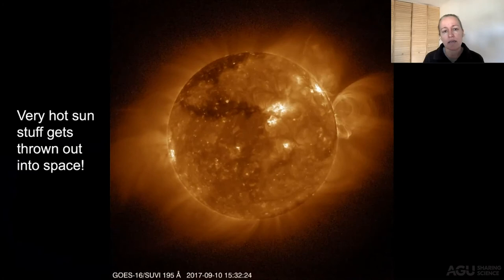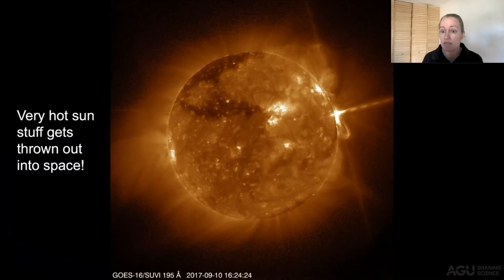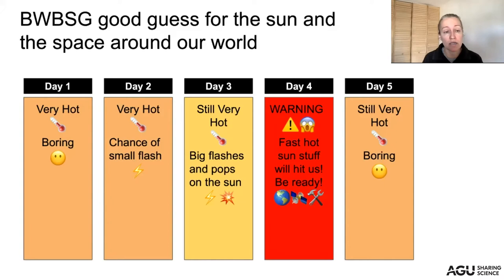Now, if that sun stuff happens to be moving towards our world, it can hit us, and bad things can happen here. And that's why we need these very good guesses for what the sun and the space around our world is going to be like tomorrow, and for a few tomorrows after that. Now, you might ask what sorts of bad things can happen if this fast, hot sun stuff hits us. Can this hurt me? Do I need to run and hide?